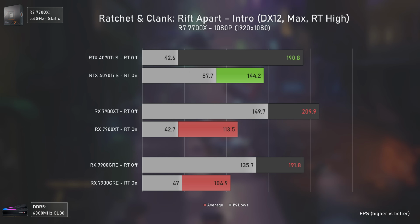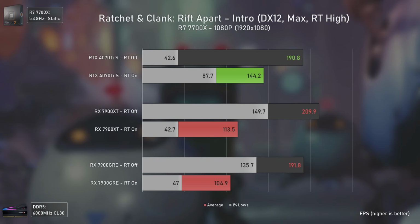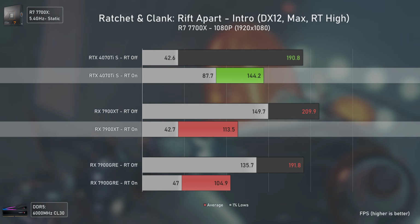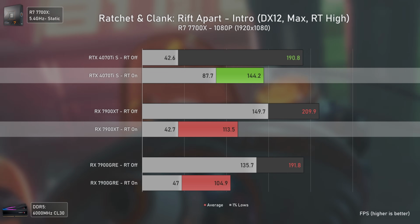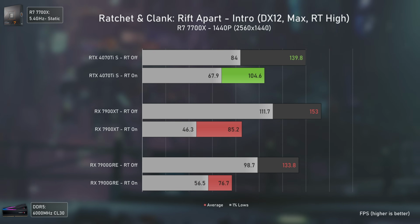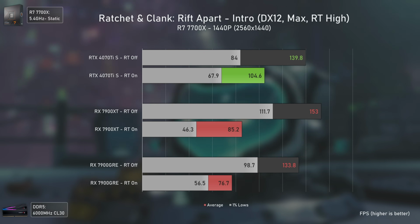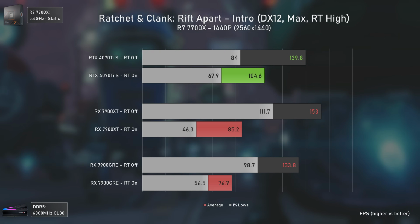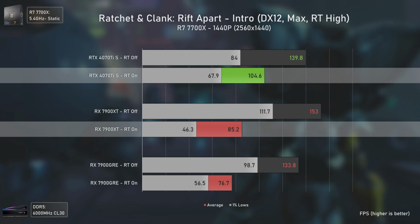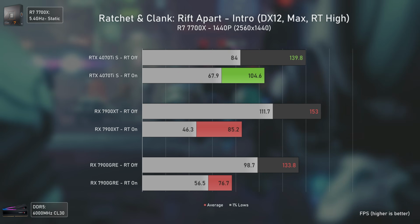And to finalize the ray tracing benchmarks, we have Ratchet and Clank Rift Apart. At 1080p, we see the RTX 4070 Ti Super spanking both AMD cards in terms of averages, that are 27% above compared to the RX 7900 XT, but especially in the 1% lows that are basically double the ones on the AMD side. And that's massive. At 1440p, the differences are still there, with the RX 7900 XT still having issues with the 1% lows somehow, and the RTX 4070 Ti Super being slower in rasterization, but 23% faster in ray tracing than the RX 7900 XT, of course. Still, considering it costs more and the NVIDIA has better ray tracing, I thought the differences would be bigger in this scenario.